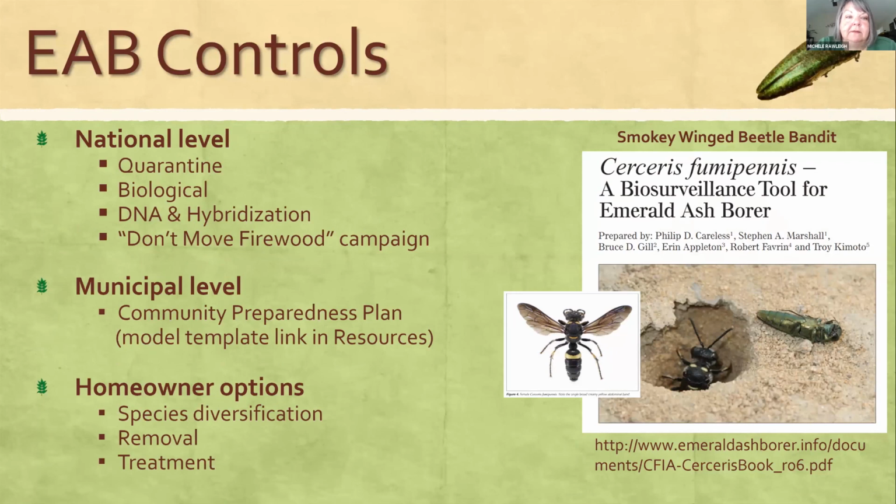Next thing I wanted to talk about is what's being done to control the emerald ash borer. Again, almost all of our experience is coming from the Midwest and the East. At a national level, it used to be that the USDA would issue quarantines on the movement of wood products. Because emerald ash borer is now found in 35 states and Canada, the USDA is proposing to get out of the quarantine business at a federal level and is proposing to leave that at the state level.